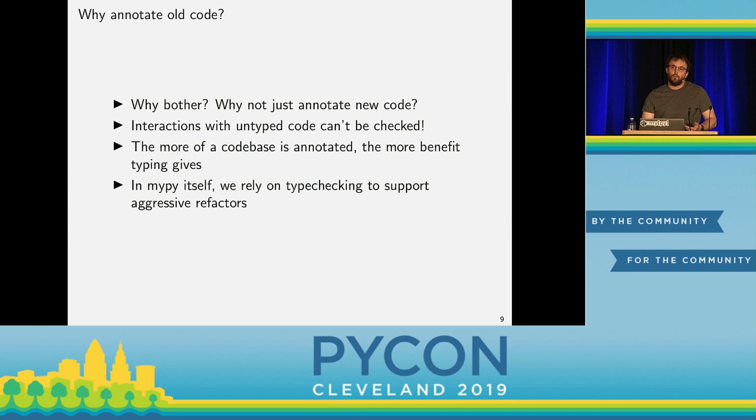In MyPy itself, which is written all in Python and type-annotated Python, we have basically 100% type coverage. Every function in MyPy has a type annotation. And this allows us to rely on type checking to support a lot of aggressive operations in the code base. We can do major refactors, renaming things, changing the types of things, like large changes. And when we do it, we expect that the type checker will tell us most of the places you need to change. If you add an argument to a function, before we even run tests, the type checker can say, OK, here are all the call sites you need to update.